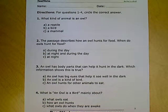Take a look at number 1. It says, what kind of animal is an owl? Your choices are A, a reptile, B, a bird, or C, a mammal. Circle your choice for the best answer. If you need to go back and look at the first page of the story to find your answer, that is fine.